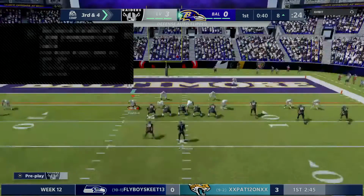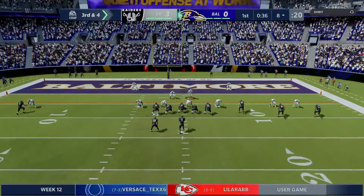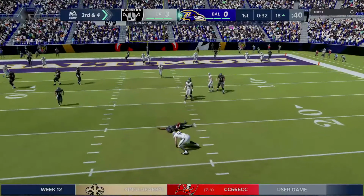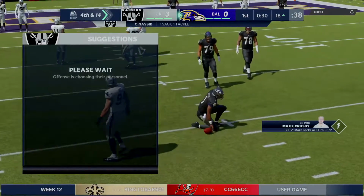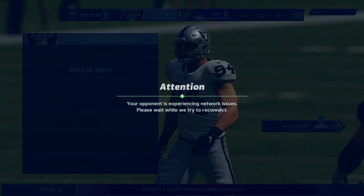Here's the 7th play of this drive. This is 3rd and 4. Jackson. And he's going to be taken down, sacked back around the 18-yard line. Carl Nassib drops him for a loss of 10, and it's going to be 4th and long.